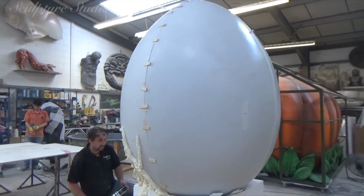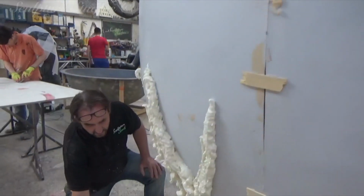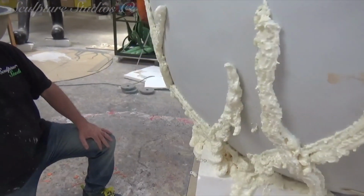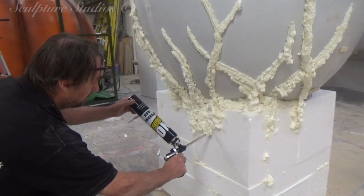Right, here we are with the two fiberglass casts of the Faberge egg, currently pieced together so we can hold it upright. And Aiden's just going around with our PU squirty foam. What are you doing there, Aiden?